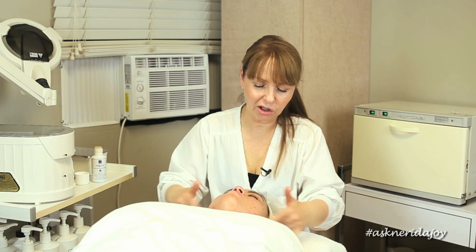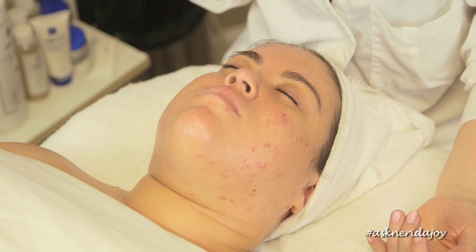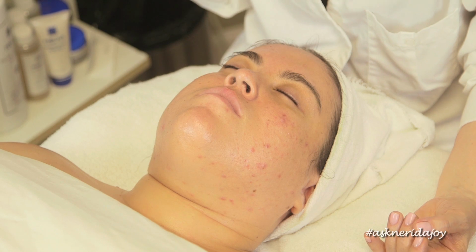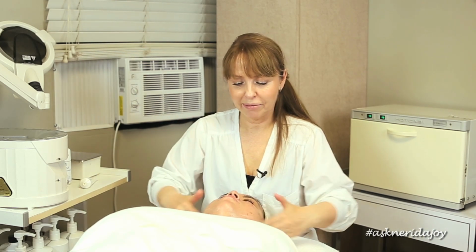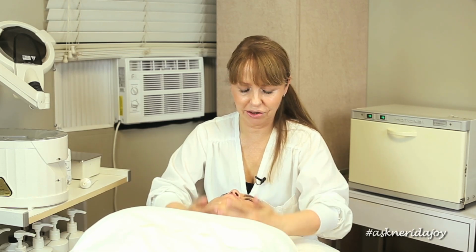So, okay, we've got the Q flavonoid on there now. I'm going to work in a little bit of healing gel and a little bit of my massage cream, and just do a light little massage on her, not for too long. I'm then going to use a little steam and then do some extractions on her. So what I have here is a little bit of healing gel and a little bit of my massage cream, and I'm just going to very lightly do a little massage on her.